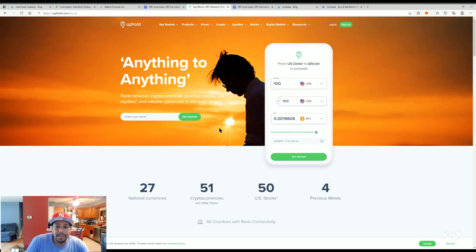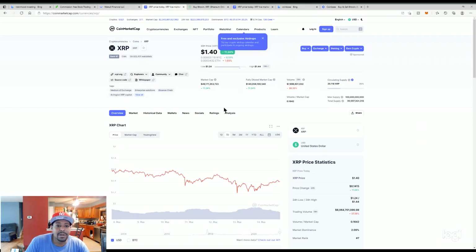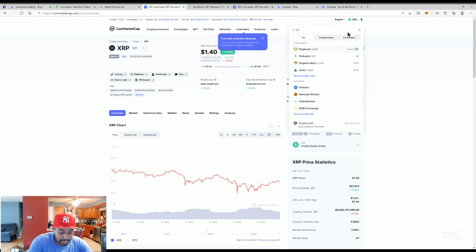Okay, so we got Uphold, and another thing I wanted to show y'all is where is XRP. CoinMarketCap, don't forget about this. CoinMarketCap is the place where you can go and do research on all the coins that you're interested in. Right now I got XRP here, but we can easily bring up Doge.